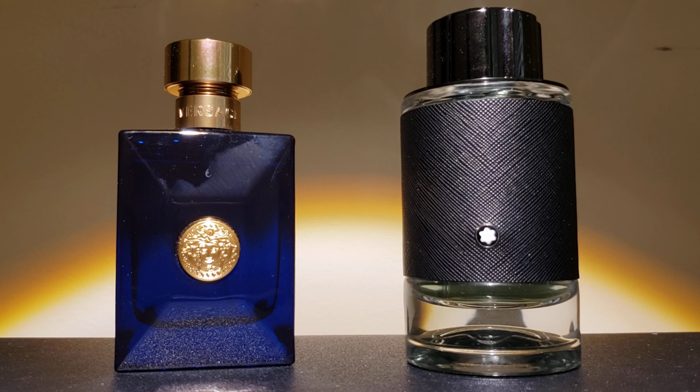On your left, we have Versace Dylan Blue, the famous Dylan Blue. And on your right, we have Montblanc Explorer. Very good fragrance at a good price.